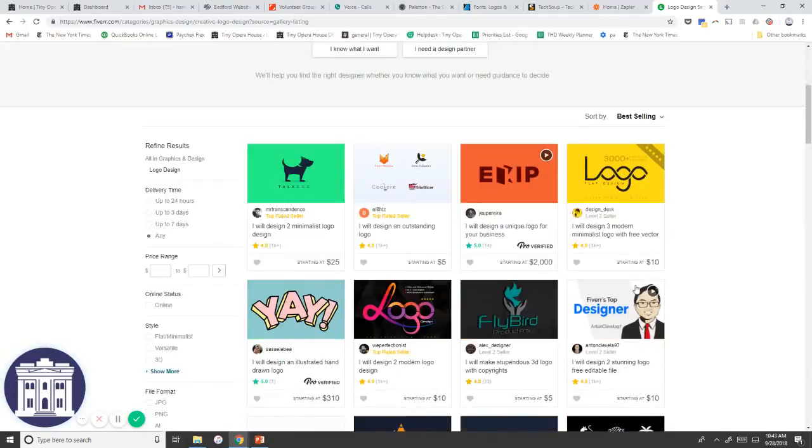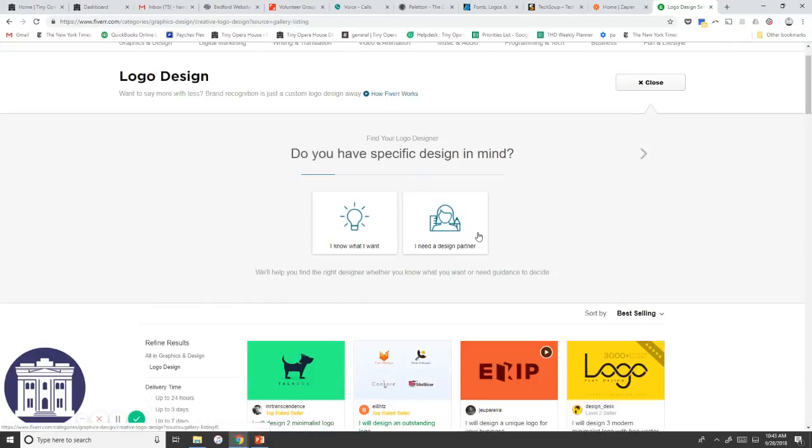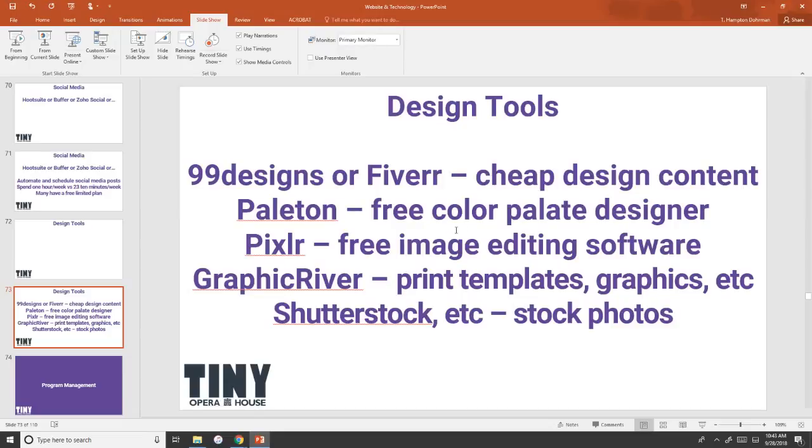99 Designs is the same way. It's a little bit more of a design competition. Instead of vendors posting what they'll do for money, you post what you're looking for and what you're willing to pay, and then people bid on that and send you examples of what type of work they can do. But if you think, oh, I need a flyer or I need a poster designed, this is a good place to look for getting that work done.